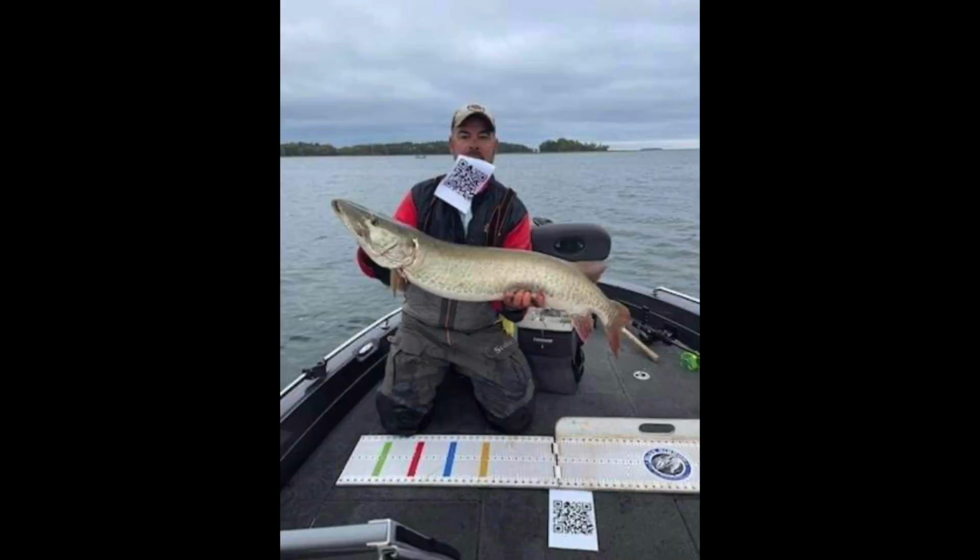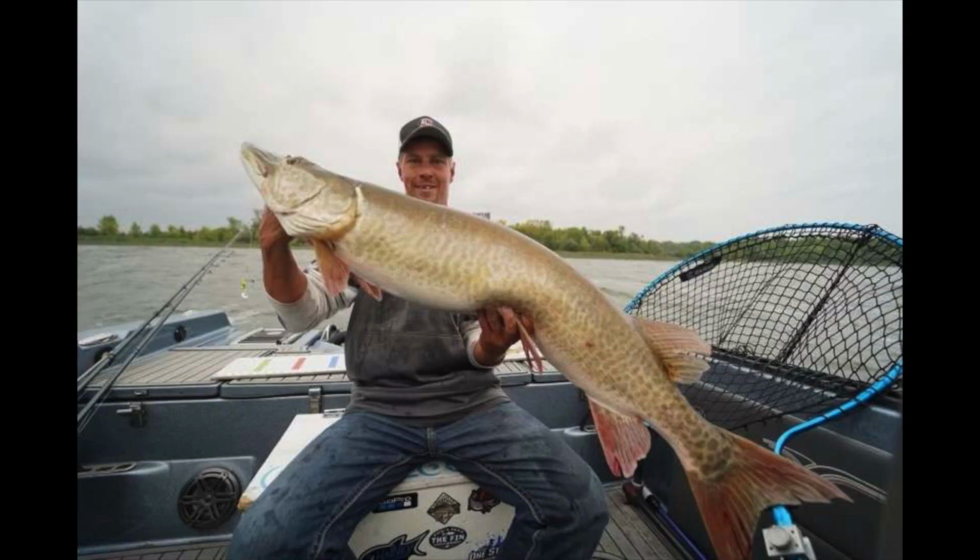Now, as far as the muskie bite goes out on Leech Lake, the muskies have abandoned the shallow waters this warm weather. They pulled back out deep. They're finding them in the deep green weeds right now, and the best way to pull them out of there is with a Medusa, ripping it really hard, or with a dive and rise bait and give it a ton of hang time. Now, they also are finding some muskies on the rocks as well, but the fish that are hanging on the rocks right now are extremely tough to get to bite.